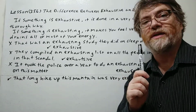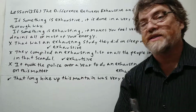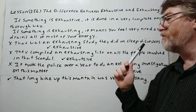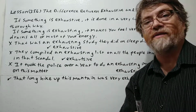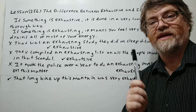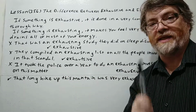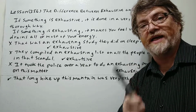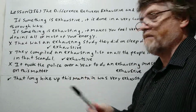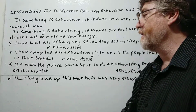Okay, let's take a look at the second one here. They compiled an exhausting list on all the people involved in that scandal. No, again, that would mean that the list made them tired. They really mean that they compiled an exhaustive list on all the people involved in that scandal. So exhaustive, again, means very thorough, very complete. They didn't miss anything. Okay, good.